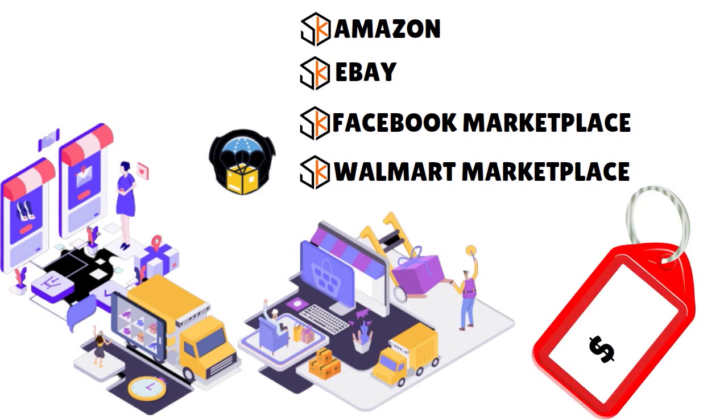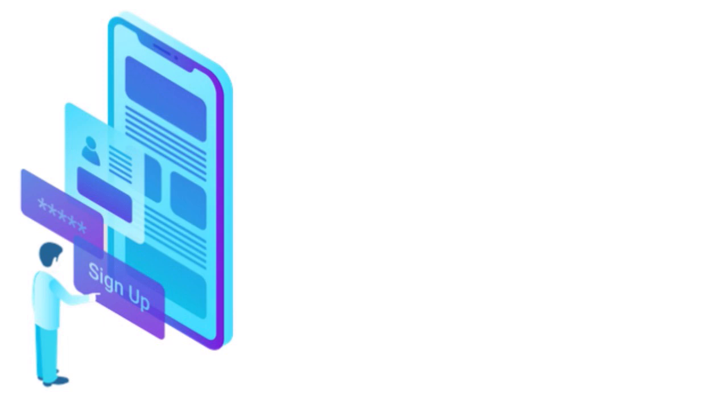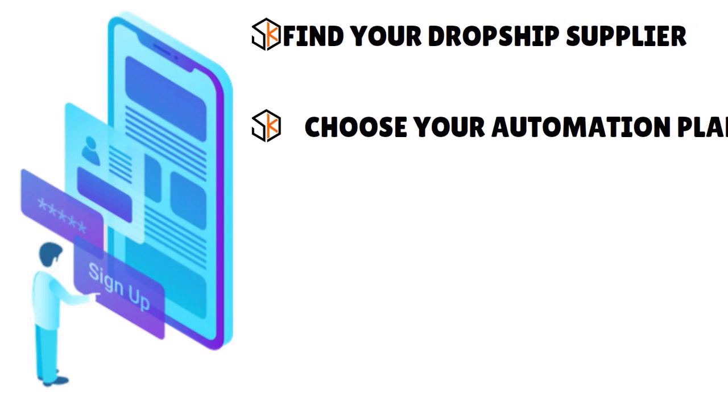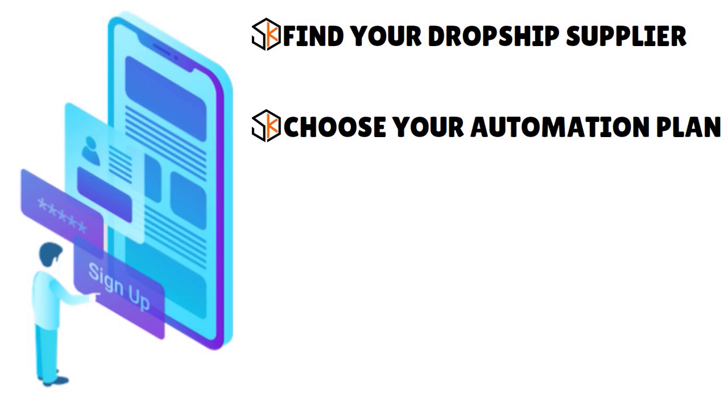And the pricing starts from around $50 a month. Sometimes they increase it based on the niche you're in. Okay, but the steps to actually set up an account with them are very simple. So you actually have to sign up with them. It takes about 1 minute. Okay, then you want to find your dropship supplier. You choose your automation plan because you can choose to automate your dropship supplier's products and orders with one of their Inventory Source automation plans, and then you start selling.